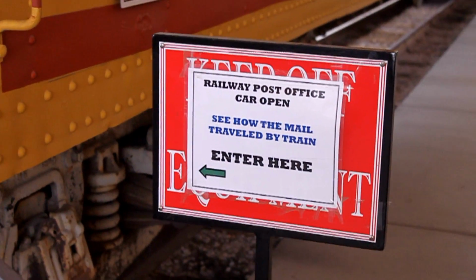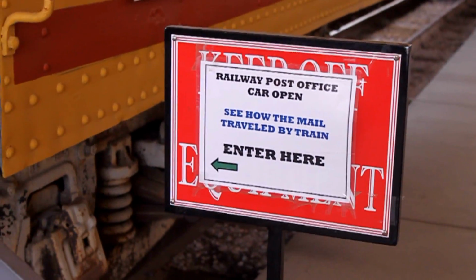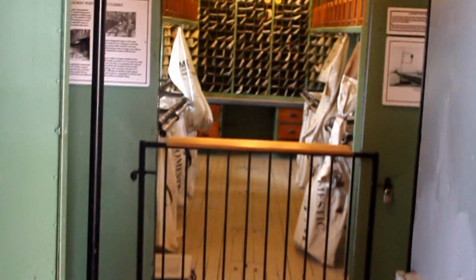Okay, here you can see their railway post office car. They've got it open to the public today, so let's go up and take a look. Here's the interior of the railway post office car. They're doing a pretty nice job of refurbishing this.